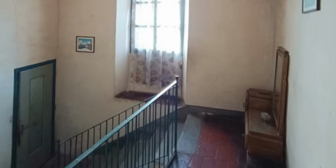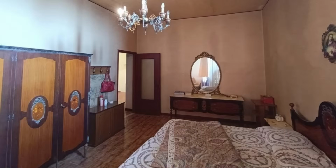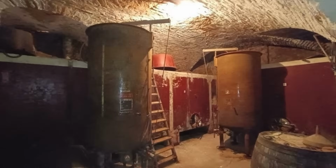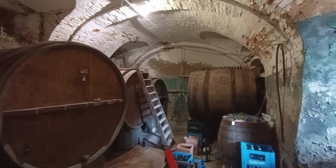The structure is sound, and though some areas would benefit from a cosmetic update, you're starting with good bones and a generous canvas. 3 levels plus a full basement with 4 cellar rooms that could be transformed into wine storage, art studios, or anything else your imagination calls for.